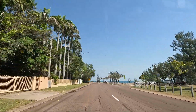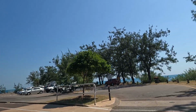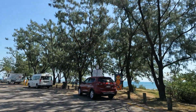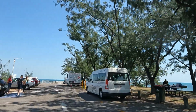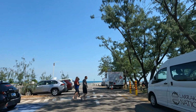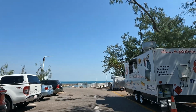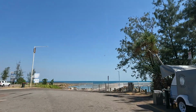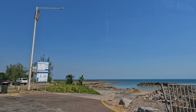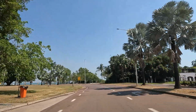We'll just duck into the car park of the Nightcliff jetty, just so you can have a look. Now it's just before lunchtime here in Darwin, so it's nice and quiet. This will get very busy in the evenings. It's a favourite place for many of us locals to come and watch the sunset through those trees and through the little jetty itself. We'll just let these people cross the road. So yeah, not a lot of car parking here, but at this time of day it's pretty good. So that's the Nightcliff jetty there. Nothing spectacular about it. People like to try and catch a fish. Barramundi have been known to have been caught there.